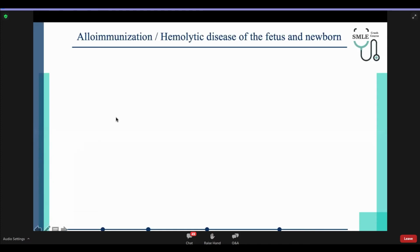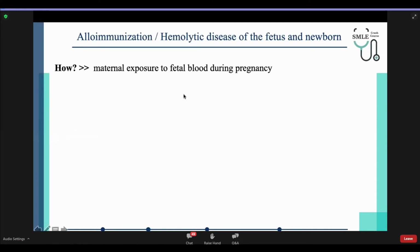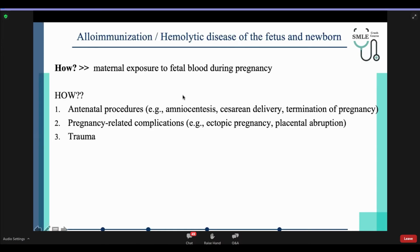So how does this happen actually? The mother will develop antibodies against the fetus blood. How? The fetus blood will mix with the maternal blood. If that happens, then the mother will develop antibodies. Okay? Is the fetus blood usually supposed to mix with the mother blood? No, but it happens anyway. Why? Because there are some procedures that can lead to this happening, including antenatal procedures or complications. I'm going quick. You can read on your own, but this is why it happens.